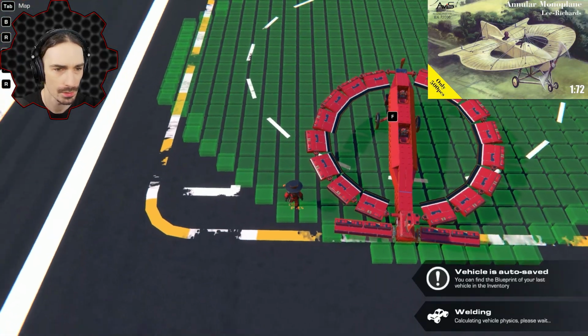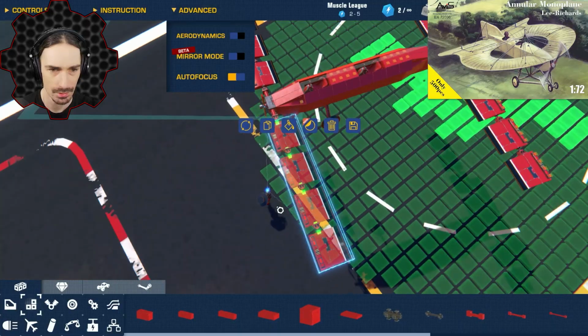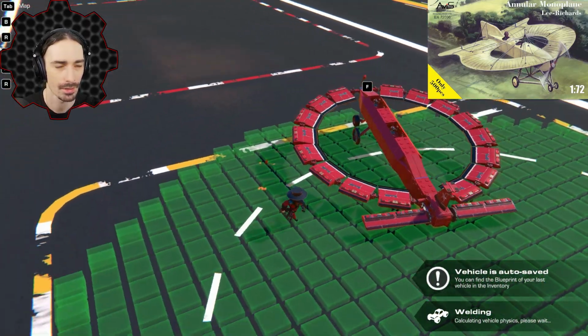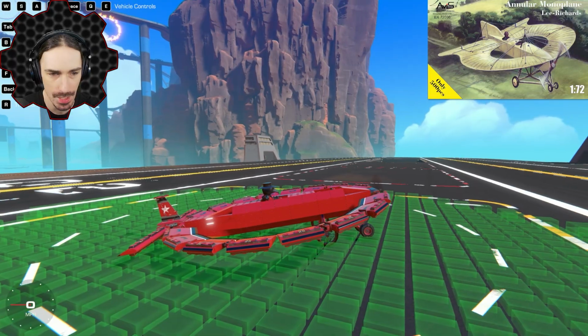Why does the left side not line up like the right side does? I did not move these wings up like I did the other ones. There we go. Perfect. Look at that. You think this is gonna fly? Completely untested right now? Okay, ready? And let's lift off.